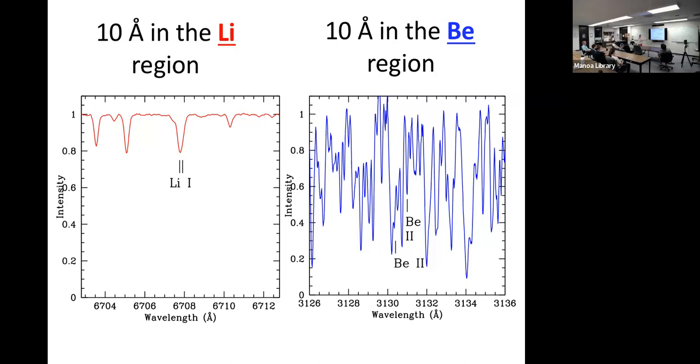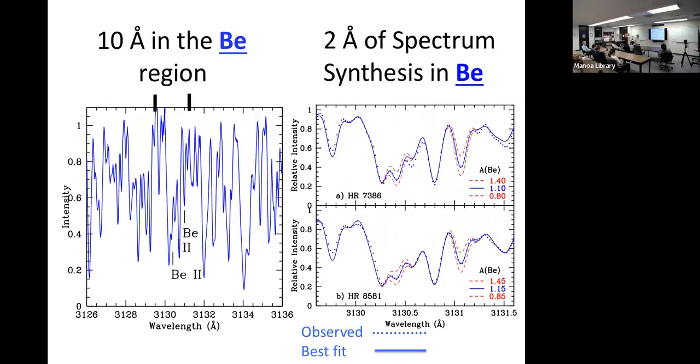Lithium is easy. Anybody can do lithium. But beryllium, look at this. It's the same doublet, but it's here and here in the midst of all that other fuss. So it's harder to observe, and it's harder to analyze, but rewarding, as we will see, because this 10 angstroms of beryllium can be expanded out, and we can do a spectrum synthesis and map all of this by synthesizing the spectrum.